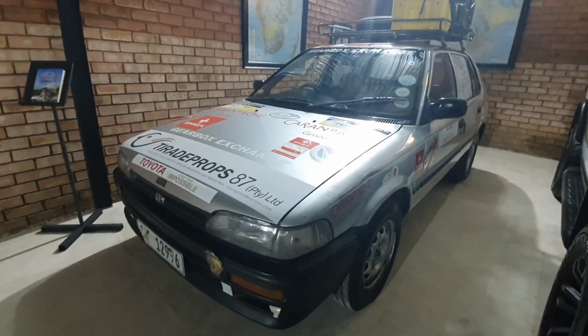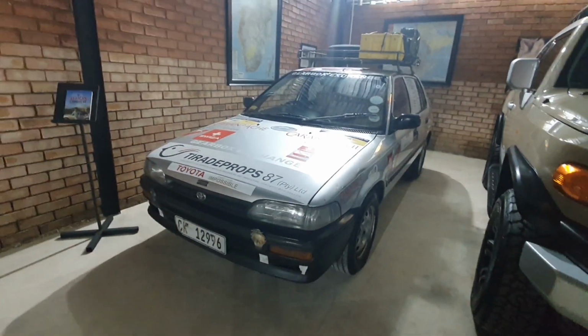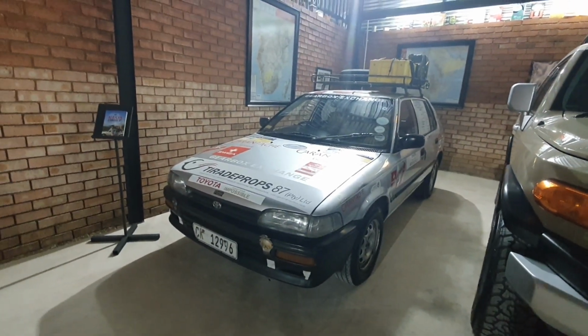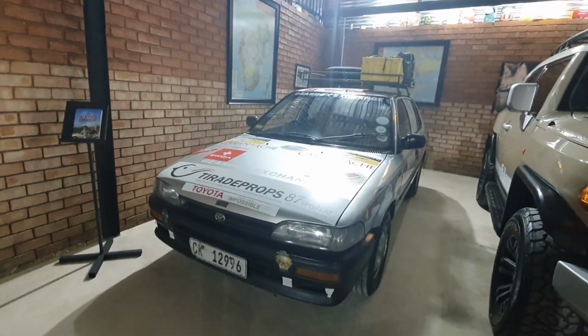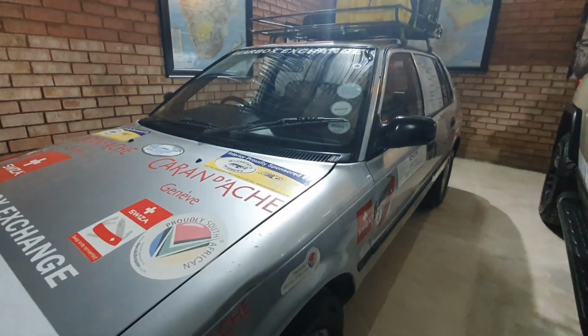It is hidden away over here in this incredible collection that exists, that we've been privileged to see today and been allowed to check out. And look at this car. Unbelievable.